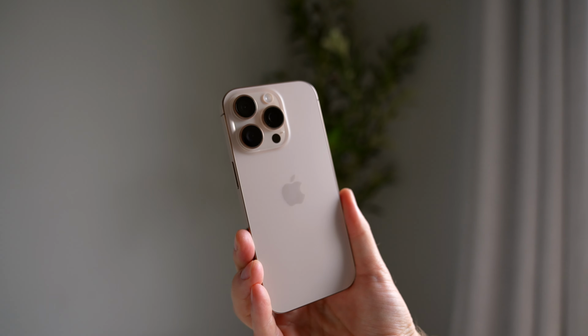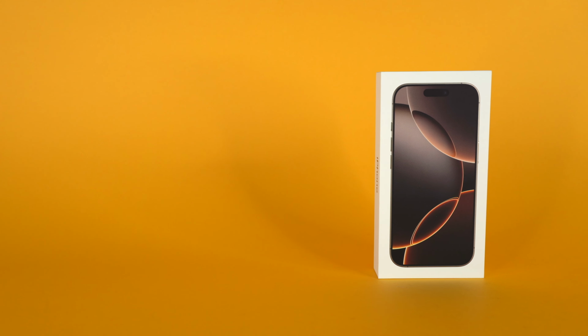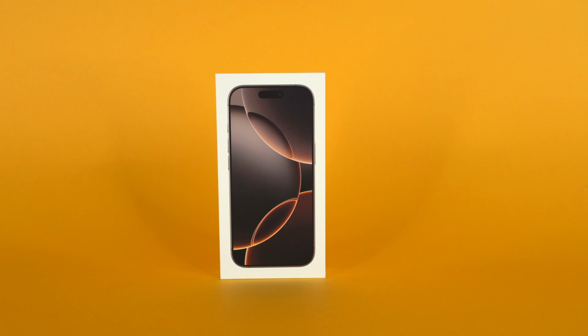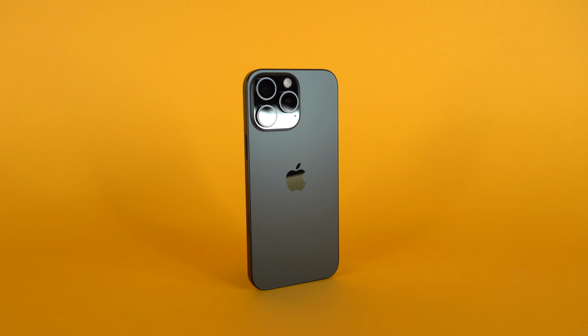So the iPhone 16 Pro starts at $999 here in the United States with 128 gigabytes. You can upgrade it to up to a terabyte worth of storage, but it's gonna get a lot more expensive. Whereas the iPhone 16 Pro Max starts at $1199, but you start with 256 gigabytes of storage, and of course you can also upgrade to a terabyte.